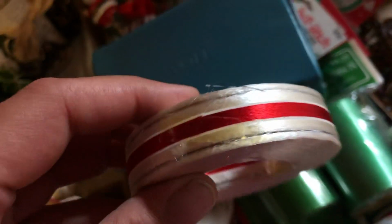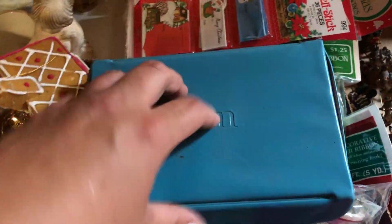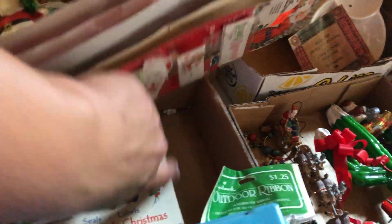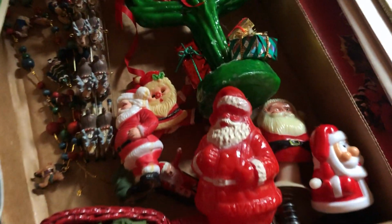Look at this ribbon. I mean, it's so, like, nice. I'm probably going to use this. We'll see. Sometimes we get fancy when we wrap our stuff. This is all vintage gift tags I need to sort. Vintage gift tags, some of them unopened. And then these down here are like books of seals. Those are pretty cool. This is another box of just randomness.